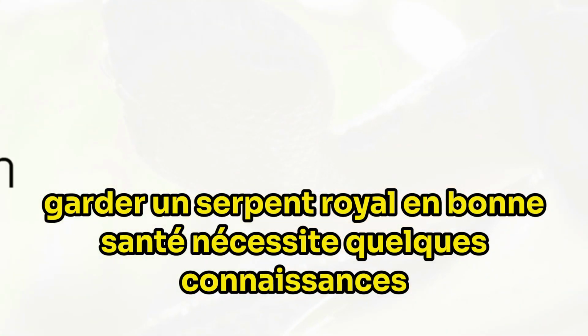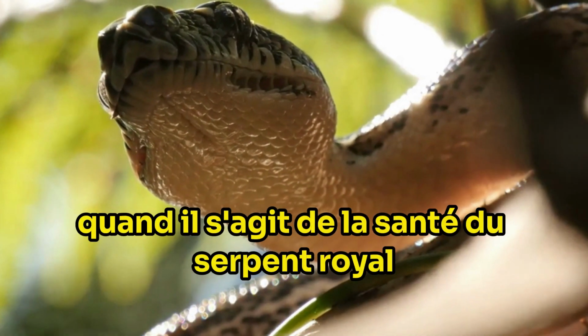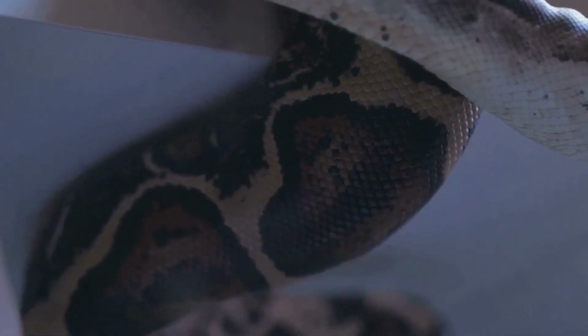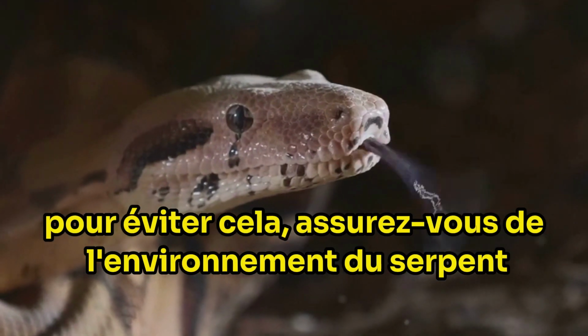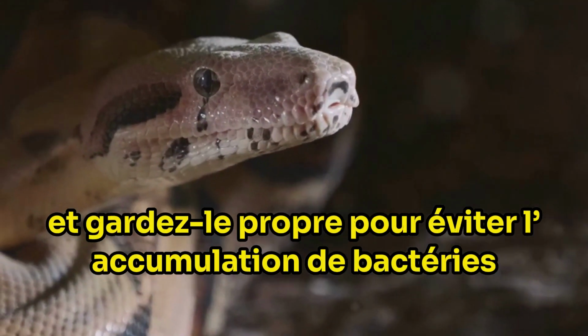Keeping a royal snake healthy requires some knowledge and attention, but don't worry, we've got you covered. When it comes to royal snake health, there are several common issues to be aware of. Firstly, respiratory infections can plague these regal reptiles. Indicators of such an infection might include wheezing, a runny nose, or a loss of appetite. To prevent this, ensure the snake's environment maintains the right temperature and humidity levels and keep it clean to avoid bacterial buildup.